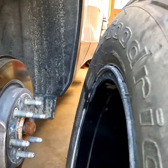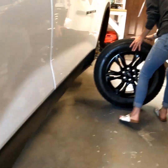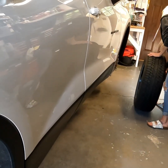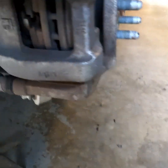So roll that up there and then we'll wipe out the inside. No, we're going front to back, back to front. So no, just lean the back to the toolbox. I want to take a look at the brakes. Oh yeah, forgot we were doing that. Yep, that's what you requested.